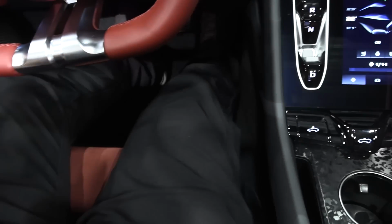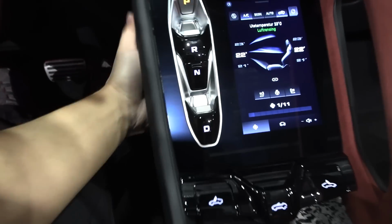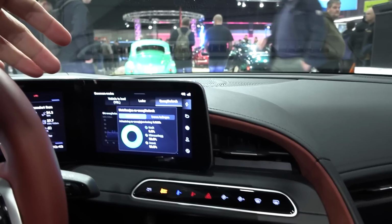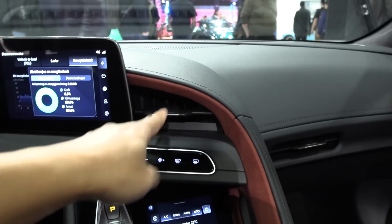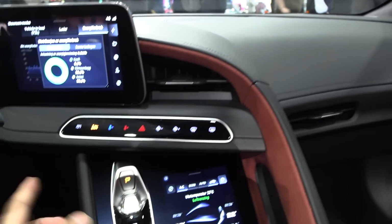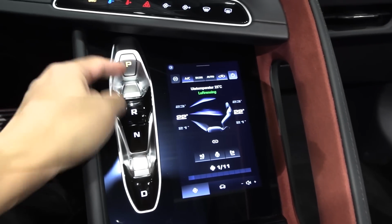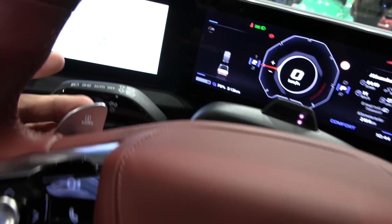You really sit encapsulated in here. You're surrounded with panels and screens, and interesting that they don't have that big screen here. There are manual air vents. You have HVAC controls here in a separate screen. You have the gear selector here. You have some flap paddles here. It says regen, so it's for regen.